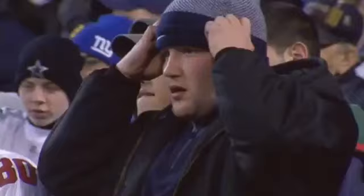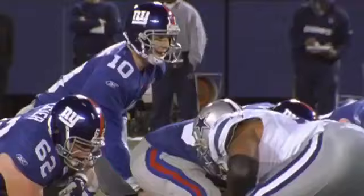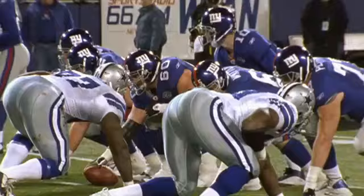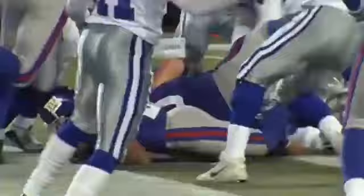16 seconds to go. Giants out of timeouts. They trail by three. Signals. Now checks off at the line. Change of the play. Play clock down to five. Manning takes the snap, drops back, gives for Barber, running left. Touchdown, Giants! How about that drive by Eli? What a gutty call. If he doesn't score a touchdown there, they might not get the field goal off.